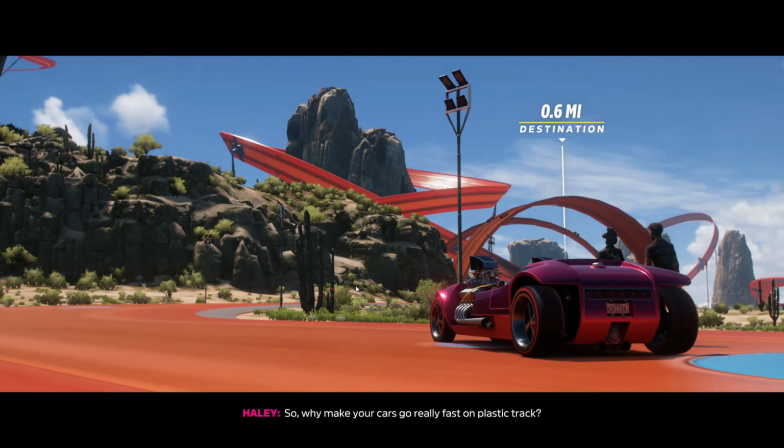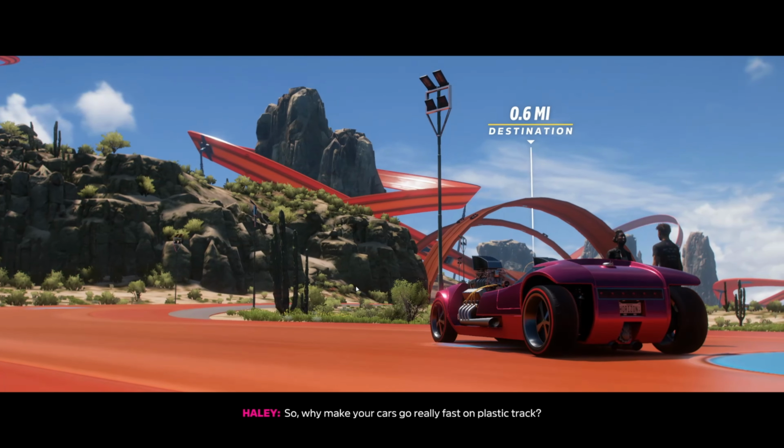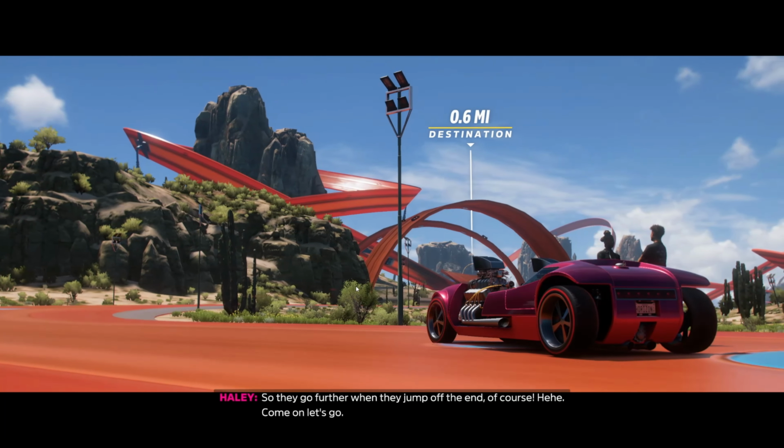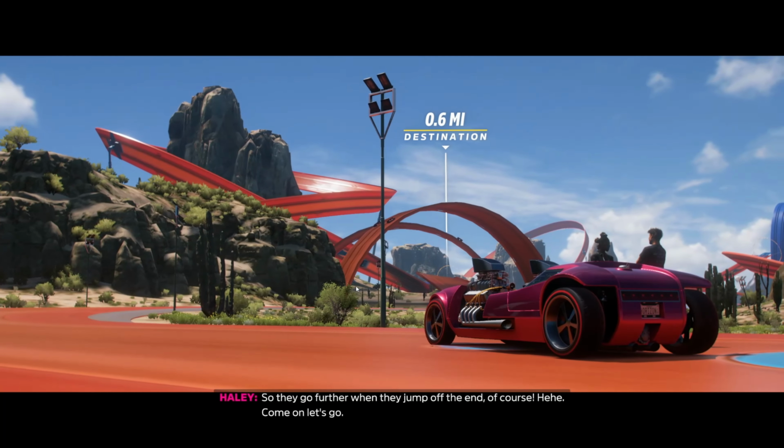So, why make your cars go really fast on plastic track? I give up. Why? So they go further when they jump off the end, of course. Come on, let's go.